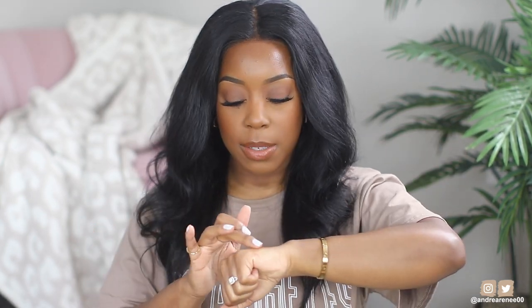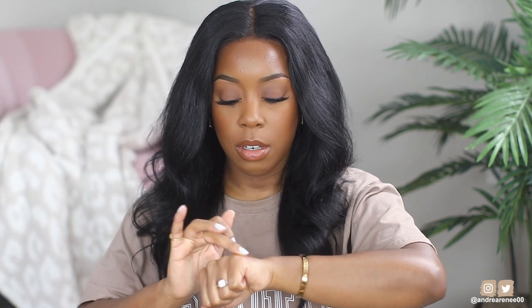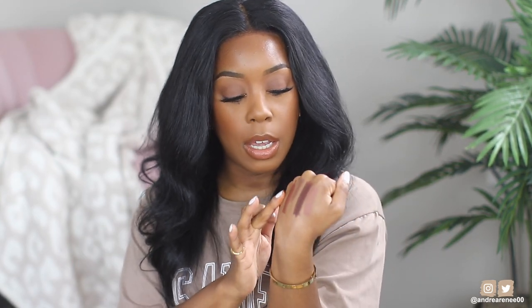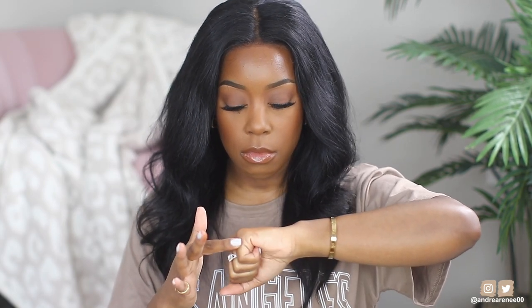Well, I don't know. It might work. It might work, girl. It doesn't really have a smell. And it feels, and looks like it will be a full coverage because of the way it's blending out with my finger. Interesting. Yeah, that might be a good color. It might be. We'll see.